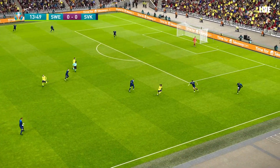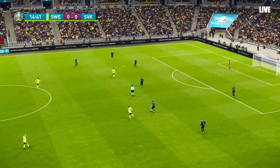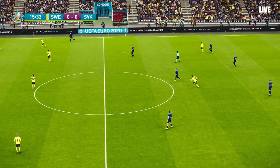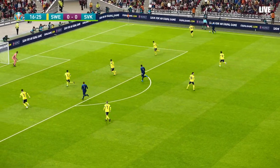Slovakia have opted to really stretch the game now. Yeah, that's pretty evident, but what's their thinking? It looks as if the opposition are happy to defend the width of the 18-yard box, trying to remove that compactness. Kuchka, quarter of an hour played. Sweden yet to have a shot on target.